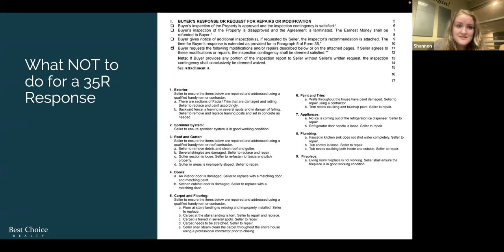One, this is a laundry list of things that were either already disclosed on a Form 17 or are tidy items that are not necessarily suitable for a 35R. The other consideration that some people may have is that he's copying and pasting from an inspection report, which can get into hazy water when you're talking about whether or not they've waived their inspection by providing pieces of the report. So be careful on this.